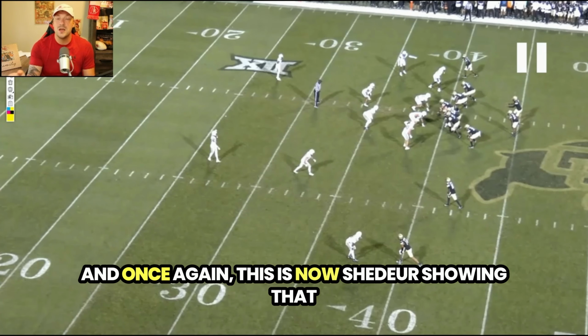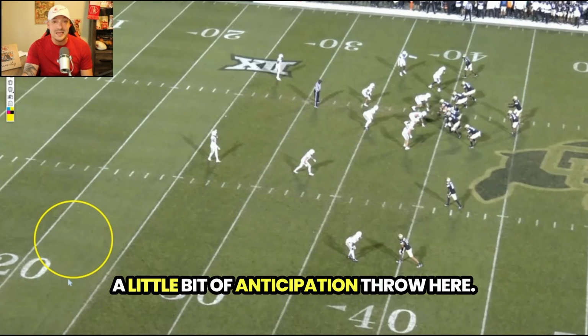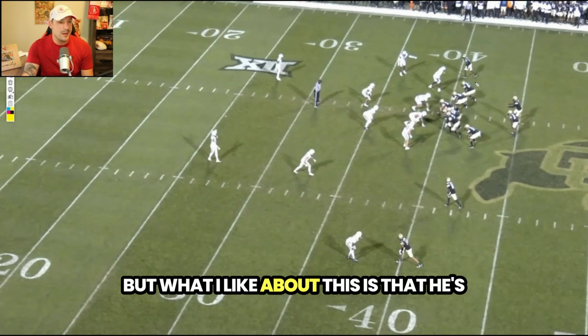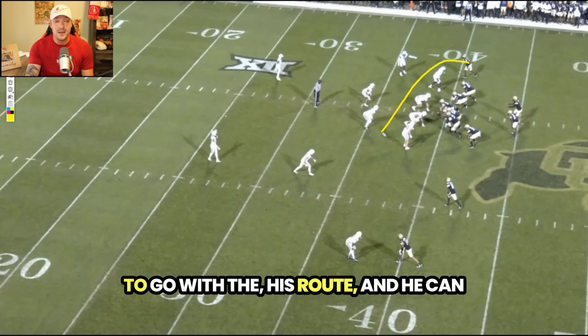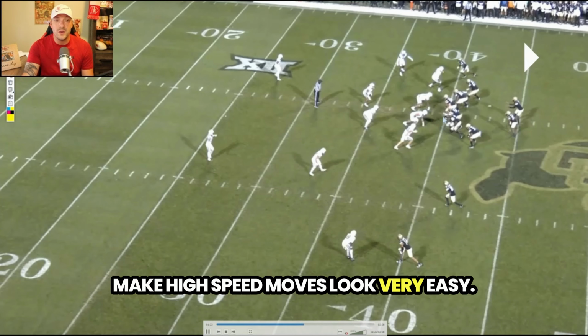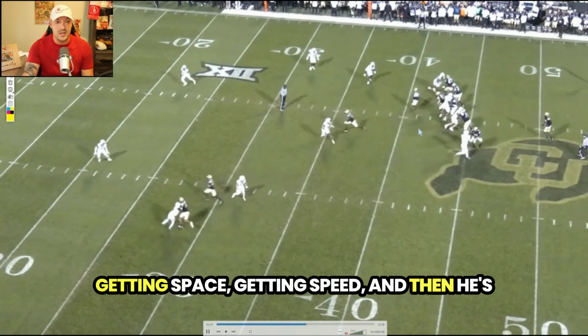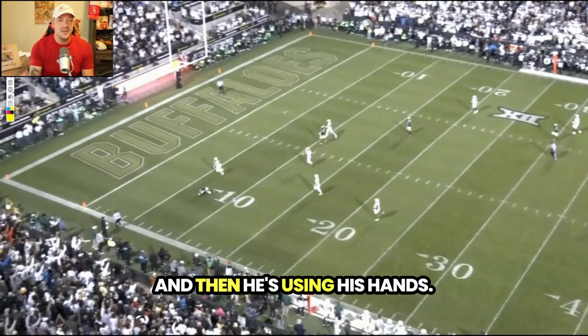And once again, this is now Shedeur showing that he can throw a little bit into space, right? A little bit of anticipation throw here. But what I like about this is that he's going to be leaking underneath, identifying where he has to go with his route, and he can make high speed moves look very easy. So again, he's coming up underneath here, getting space, getting speed, and then he's got to change his trajectory out here, and then he's using his hands.